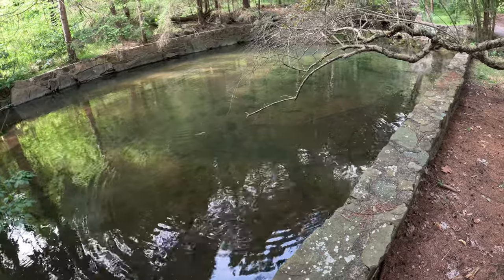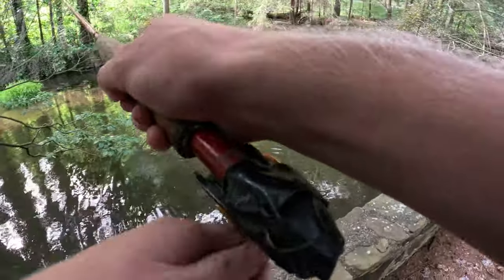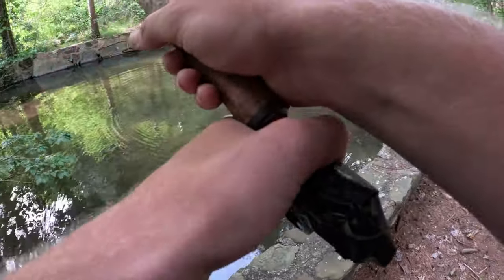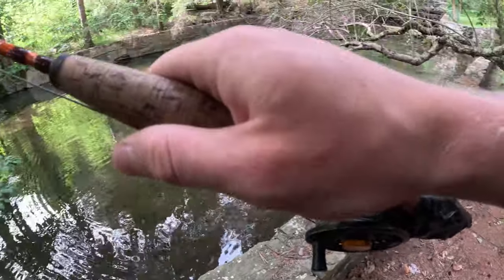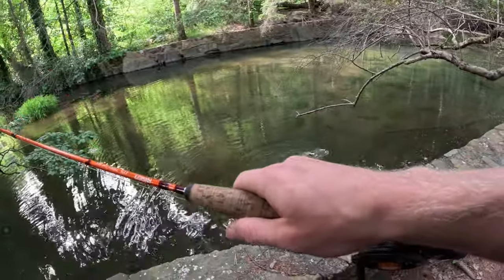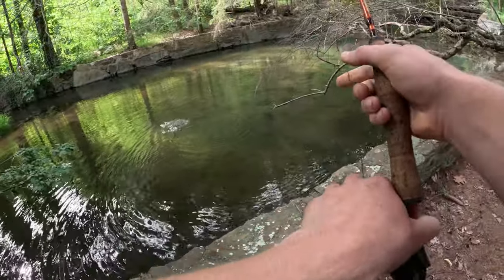Alright, buddy. I don't know how I'm going to really land him. It's kind of too deep for me to get in the water right here. If only I brought my net, I don't know why I didn't. It's just how I am. I thought there would be no netable fish caught today, but dang, this is a nice little rainbow right here. Oh, this is such a gorgeous fish.